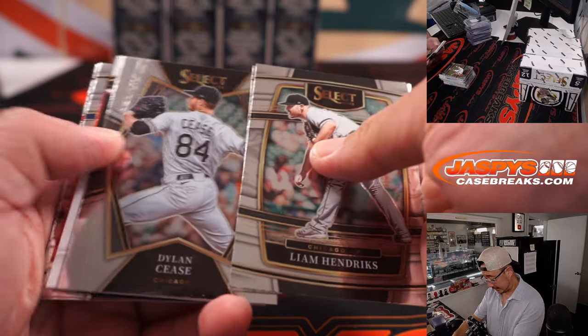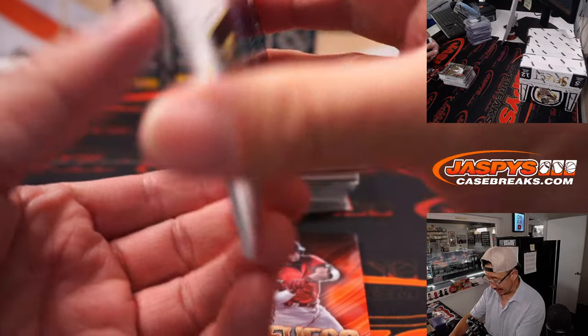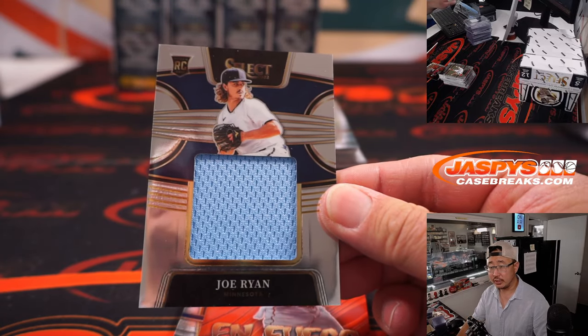Next box. There's Joe Ryan for the Twins. Piece of his jersey.